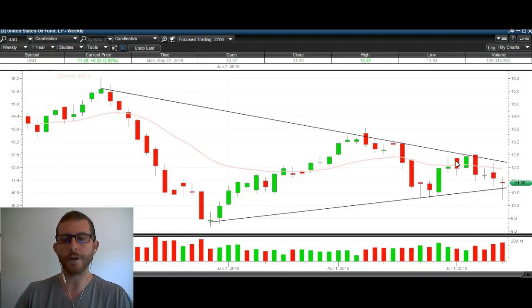And right now we've been doing it for 2 months. It's a very long time. So what that also means is that when it actually breaks out of this range, either to the upside or the downside, then it will be a pretty big move just because of how long we've traded sideways, okay? When you trade sideways for a long time, you build up energy.